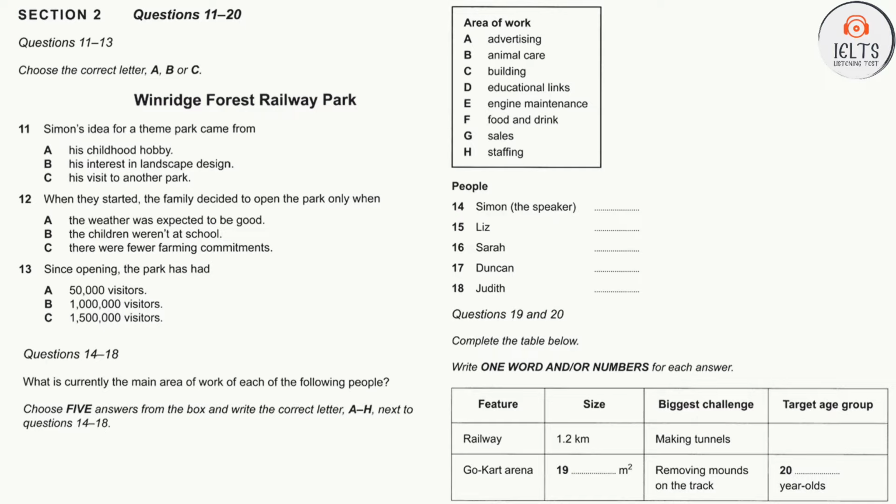For the second in our series about locally run businesses, we meet Simon Winridge, co-founder of the hugely successful Winridge Forest Railway Park. Welcome, Simon. Now, perhaps you can begin by telling us a little bit about how it all started. Well, during the 1970s, my wife Liz and I had just acquired 80 acres of sheep farming land, and we decided to settle down and have children. Pretty soon we had a daughter, Sarah, and a son, Duncan. The place was wonderful for the kids.